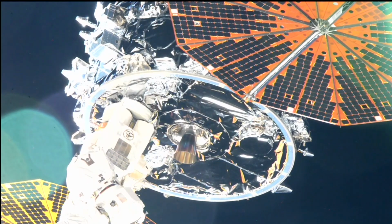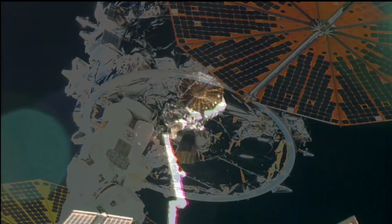We're about 22 minutes away from the expected release of the Cygnus cargo spacecraft that you're seeing there on your screen. It'll be released from the space station's robotic arm.